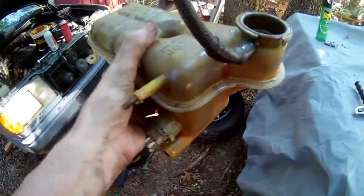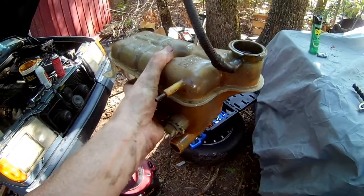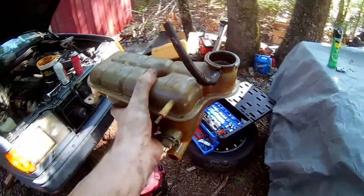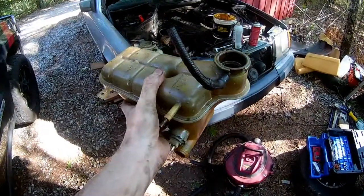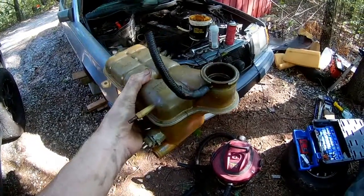That was just awful, and I did not see a bit of coolant come out of this system. It was entirely water, which is just ridiculous. It's just a few bucks. If you can afford to put gas in the car, you can afford to put coolant in it. Come on, this stuff's not expensive.